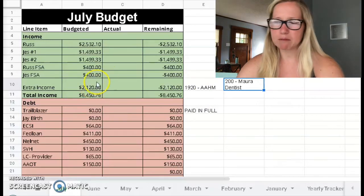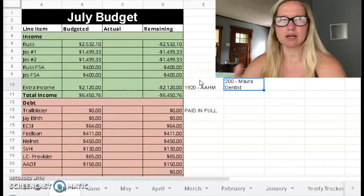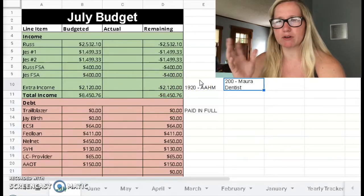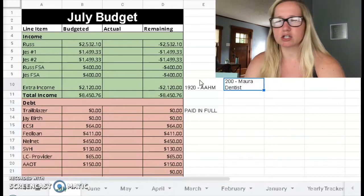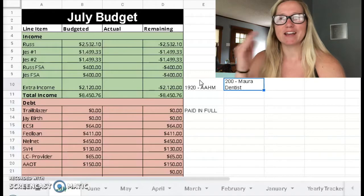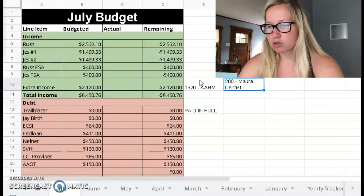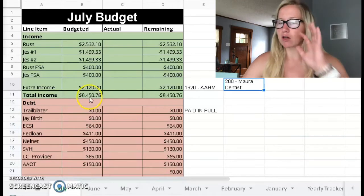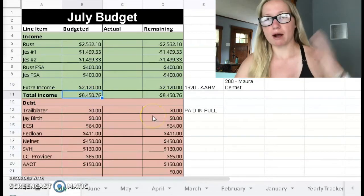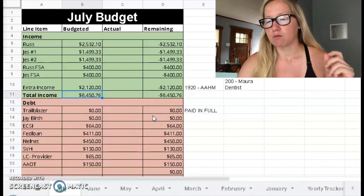Russell actually might get paid another time in July because he gets paid weekly, and there's 5 Fridays, and he gets paid every Friday. So he might actually get more than that, but I'm budgeting lower, and potentially he'll get more, but we'll see. So total income is $8,450.76. So throughout this budget, at the end, after all expenses and debt and savings and everything, it should equal that same amount. That is a zero-based budget.